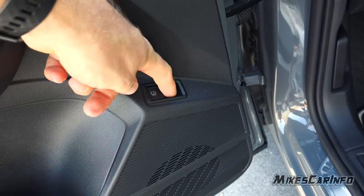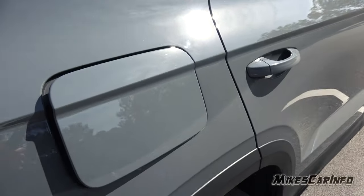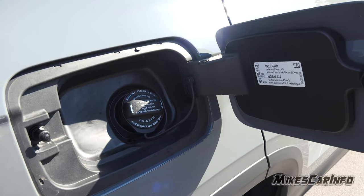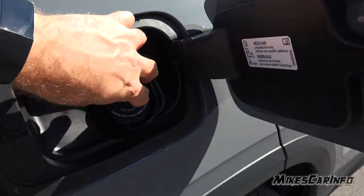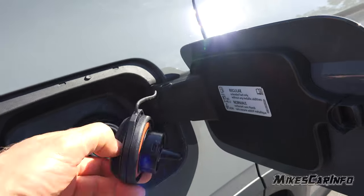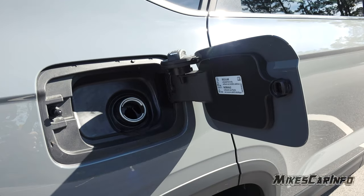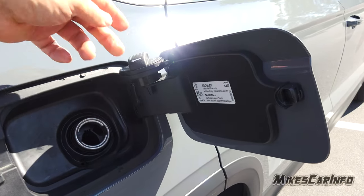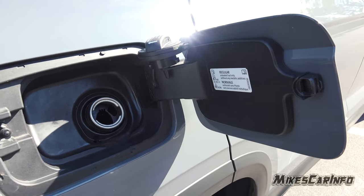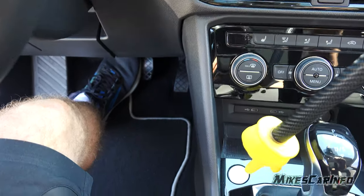It has a locking fuel door, and it's on the passenger side, so you can make the passenger pump the gas for you. And it's a fairly standard cap tether, but it has this little post right here. So when you take out the gas cap, it has a little post on it, and it goes right there, and it keeps it completely out of the way while you're pumping gas. And it's very secure in there as well, and it won't allow you to shut the door without putting the cap back on. As long as you have the key inside the vehicle to start it up, you just hold the brake and push this button right here.